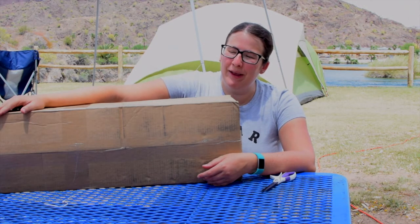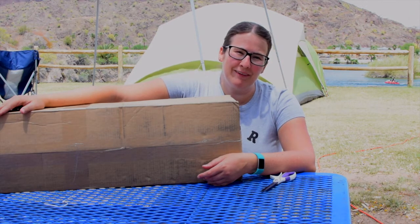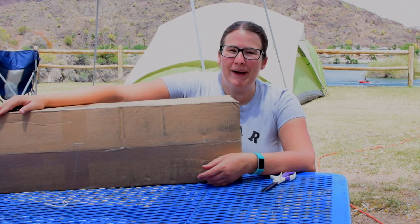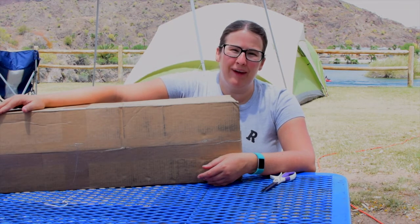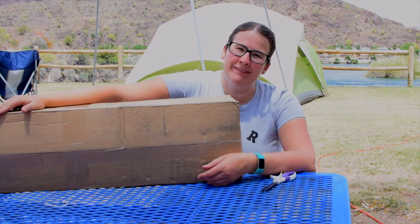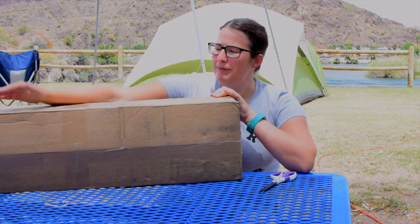Personally, I've had a bit of a problem with it dry rotting, so I plan on sending it back to Coleman, seeing what they can do about it, but currently I just decided to order another one. I was pressed for time. I really wanted to go camping this weekend, so I just decided to buy a brand new one.